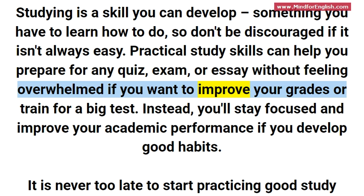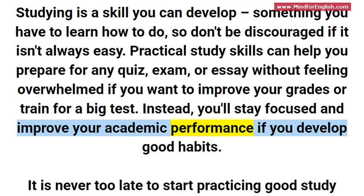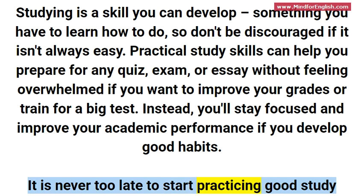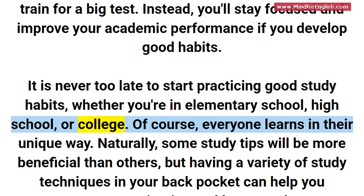If you want to improve your grades or train for a big test, you'll stay focused and improve your academic performance if you develop good habits. It is never too late to start practicing good study habits, whether you're in elementary school, high school, or college.